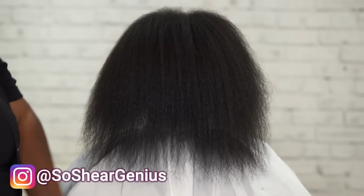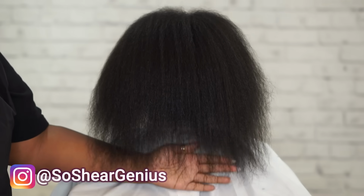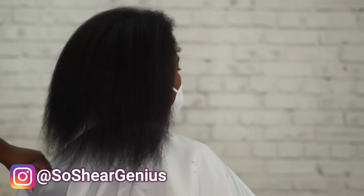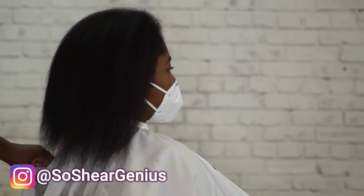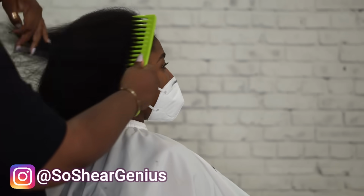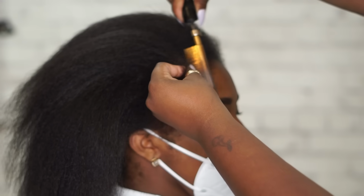But this is my little cousin Moochie. Yes, I have a lot of cousins, and as you see, her hair is completely see-through. She came in to get a ponytail today, but I ain't letting her go out like that. We're gonna get this hair healthy today. So you already know what it is. Her hair is full enough that she can get a bob.